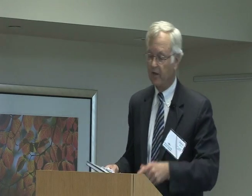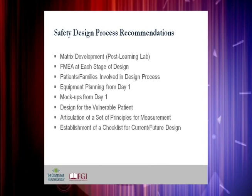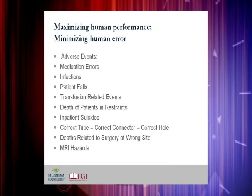Now, relative to the point at hand here, there was a list of suggestions made by this National Learning Lab and National Advisory Committee about what you do in terms of process to really achieve high levels of safety. They said you should do a matrix. This is pre-design, like the year before you start doing the project. FMEA at each stage, patient families involved with the design process, equipment planning from day one, mock-ups from day one, design for the vulnerable patient. That means you kind of design for the worst case, and you're probably going to hit the best case. Articulate a set of principles for measurement and establishment of a checklist for current and future design. That's what they said that we should use in our design processes that will help achieve high levels of safety and quality. They also gave us a list of adverse events to design around.